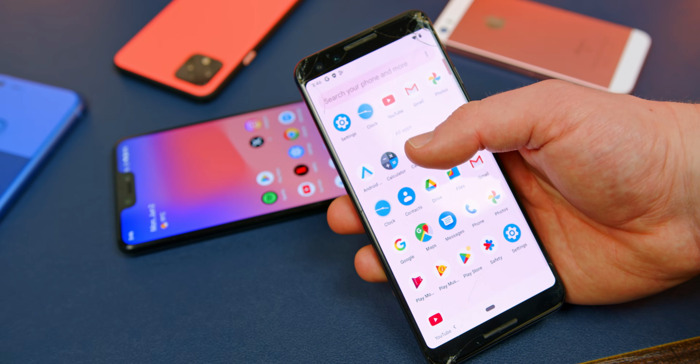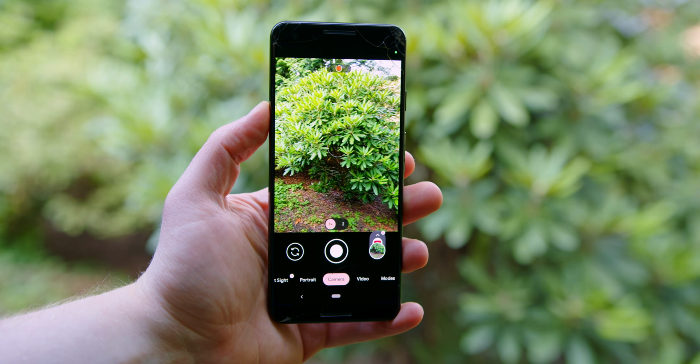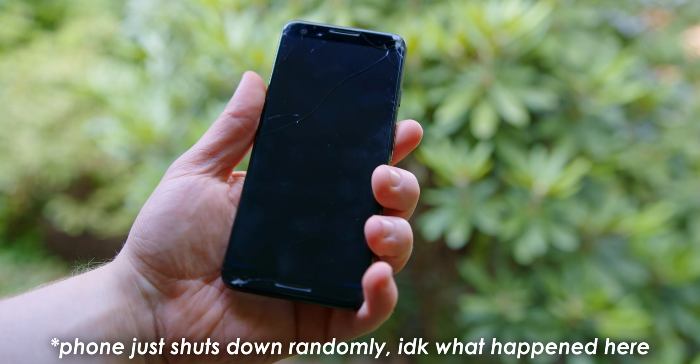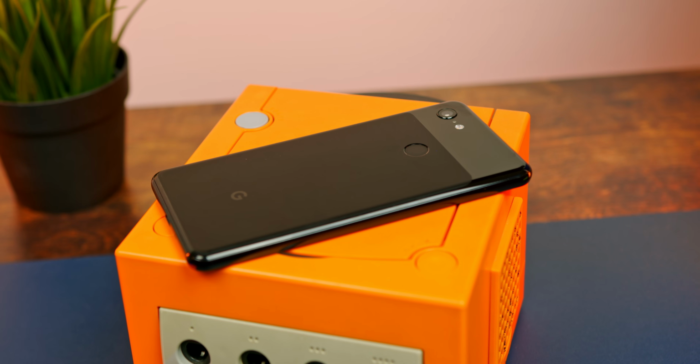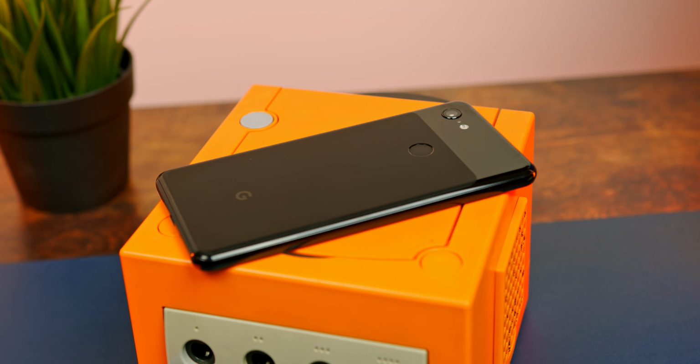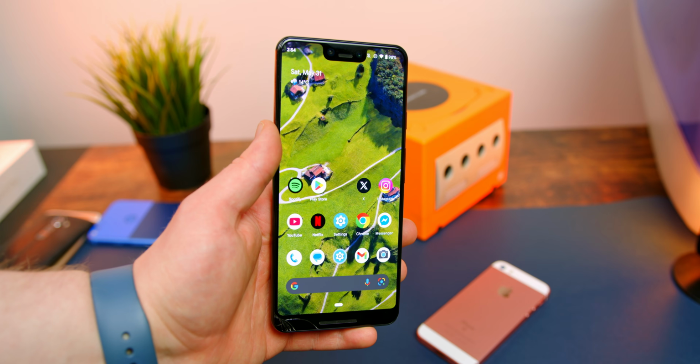I did see some slowdown here and there, but generally at least the UI itself seemed to run smoothly enough. It's when you get into things that are more intensive, or even just having a few apps open in the background, that you really start to feel the age. Battery life was also pretty middling for me as well, but I mean, this is an old phone, so that's not surprising. There's some fun quirks with the Pixel 3.